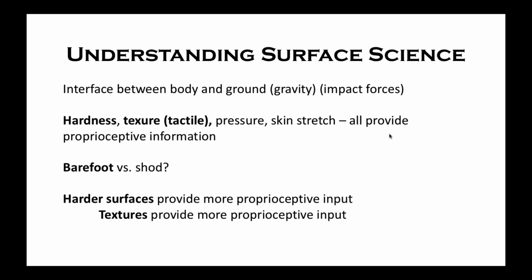Ideal environment is going to be barefoot. Socks are not barefoot. That is still a layer that has taken away the proprioceptive input from the feet.